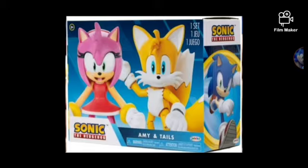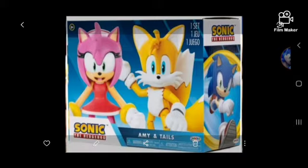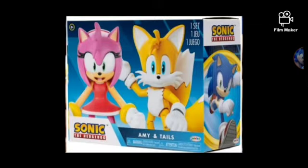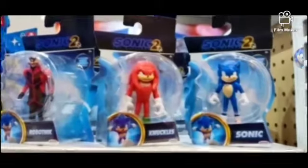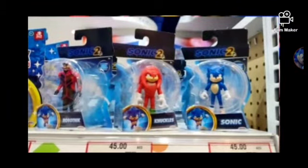Alright, now let's move on to what you guys are probably all here for. Let's talk about the newest information that has been officially revealed about the Sonic Movie 2 toys from Jakks Pacific. Alright, so the first thing I want to talk about in this new wave of Sonic Movie 2 toy leaks is that it would appear that Jakks is going to start selling the 2.5-inch movie figures separately.